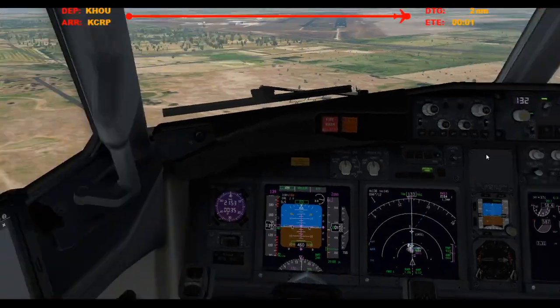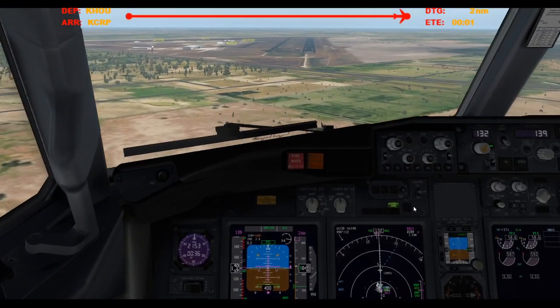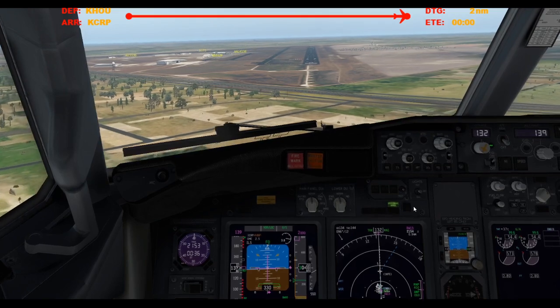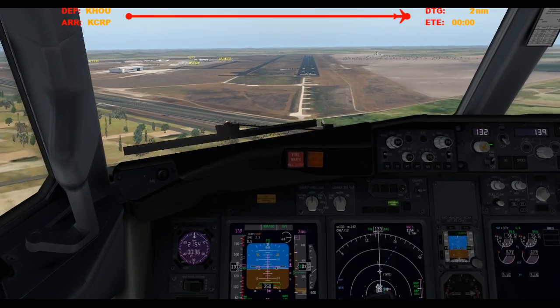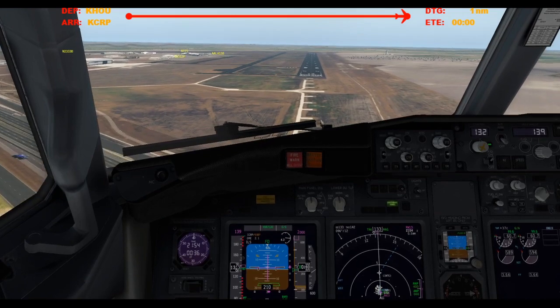Take control of my aircraft. When able, exit right and contact ground 121.9. What a landing. 400. Alright, on the ground. Tower, shit, I forgot to set the ground frequency. Approaching minimums. Corpus Tower, runway 18, line up.